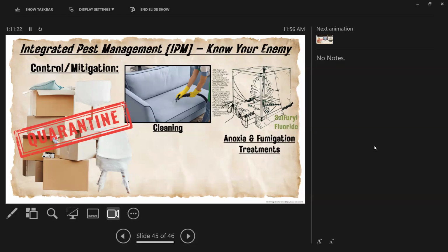Anoxia and fumigation are two methods. Sulfuryl fluoride is a classic fumigation gas where basically you take your object, you put it into some sort of container or barrier space, basically create a pocket, a little chamber essentially, where you can fill it either with a poisonous gas that can kill your insects, or you suck out all the oxygen from that container by using oxygen scavengers or replacing the oxygen with something like nitrogen gas, argon gas, or CO2. Basically what this does is that insects need air to breathe and metabolize just like we do. So denying them oxygen essentially will kill them.